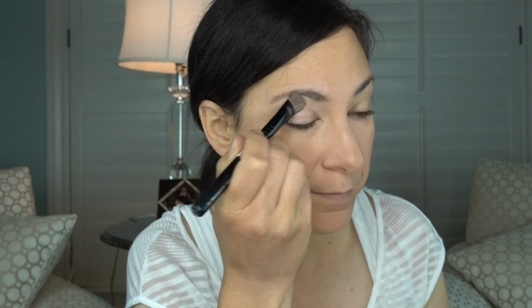So I'm taking this white color right here and I'm just putting it all over my lids. And this is a really nice eyeshadow, you guys. I mean, it's a drugstore brand, but I feel like this palette is lovely and great for travel because it's got all the colors you need right there. And it's kind of cool toned, as I always love.